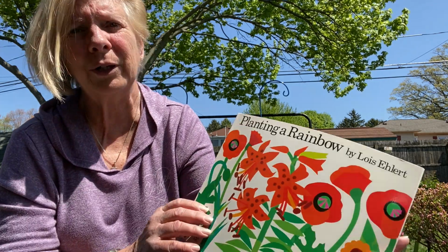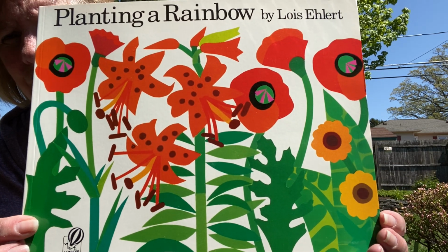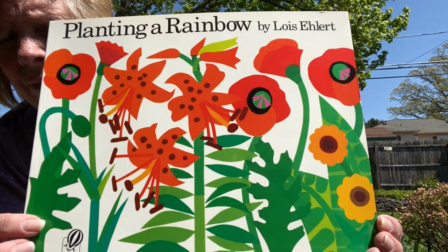So I'm hoping in another couple of days when they get stronger, I'll be able to film part 2 of that birdhouse. But today, I brought a book along because we're talking about flowers this week. Our spring and our summer coming are a lot of times that people will be working on their gardens. So my book today is called Planting a Rainbow. And if you notice all those flowers, what do they have in common? They're the same color, but they don't look the same. They have different stems and different leaves and different petals. So let's see about this planting a rainbow.